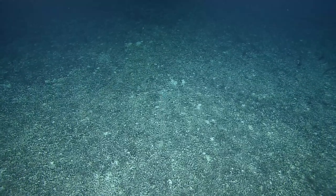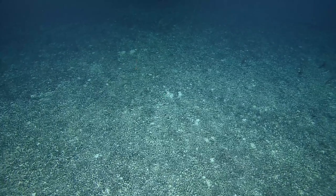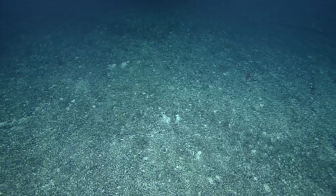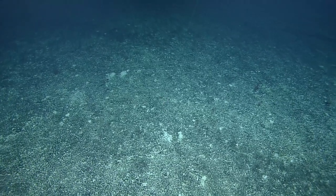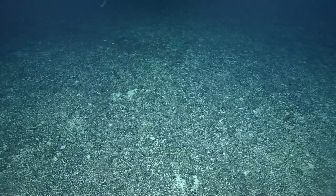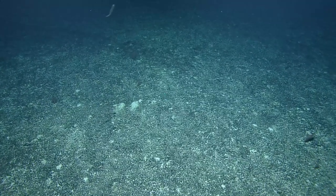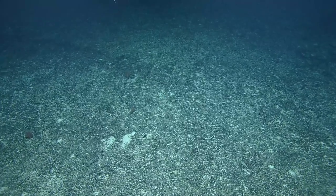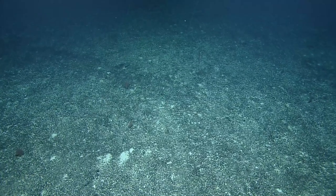Yeah. And we'll do a rock once Hannah comes back. There's not really sampleable rocks here anyway. Okay. Yeah, it's just all gravel. It's not even nodules. Ridge nap. Please maintain this line bearing, but increase speed to 0.3. Thank you.